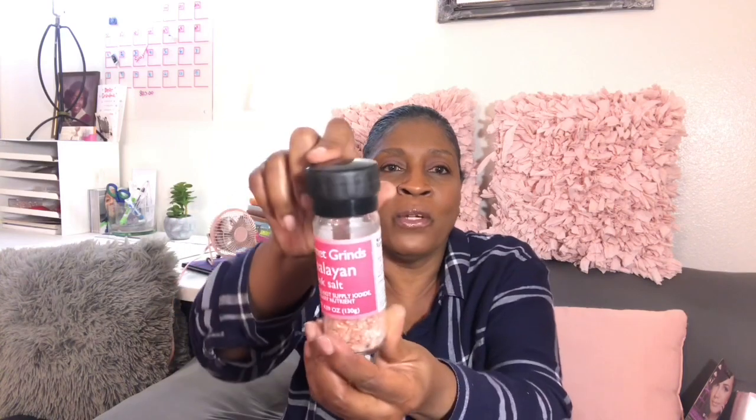I don't know the difference in quality if you pick this up in a gourmet store or whatever, but I always pick it up. It has a little top here, and then the grinder on here. So I like that. It's just fun cooking with this because you have the grinder on.